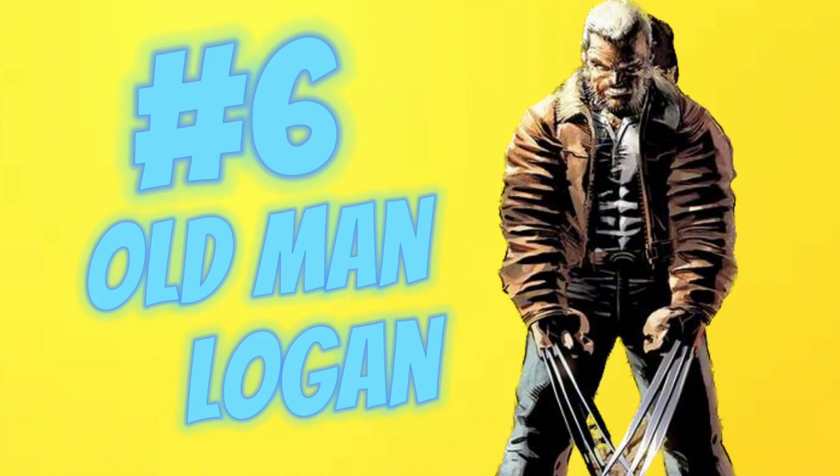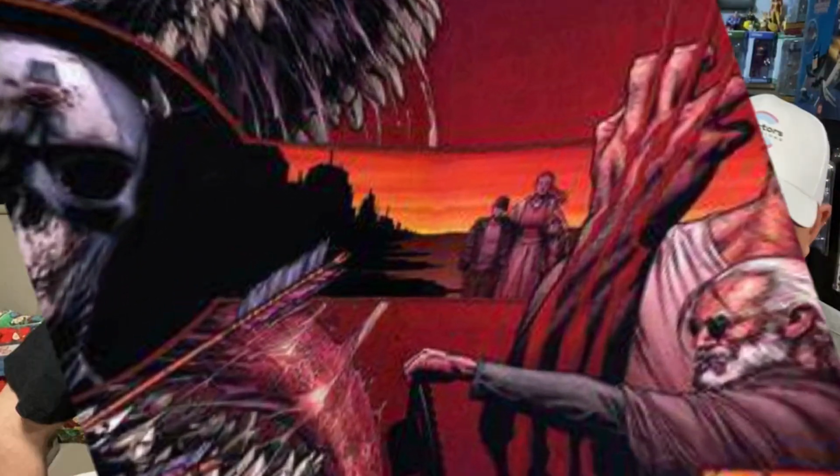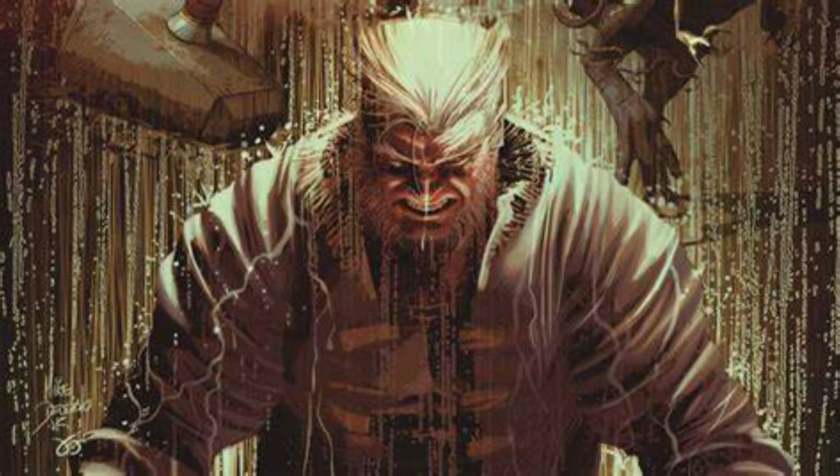Number 6, Old Man Logan. Love this story. In this futuristic story, in which the Marvel villains killed all of the Marvel heroes, Logan survives. He's one of the only ones left. It's him, Hawkeye, Star-Lord, and a couple of the kids of the Avengers.